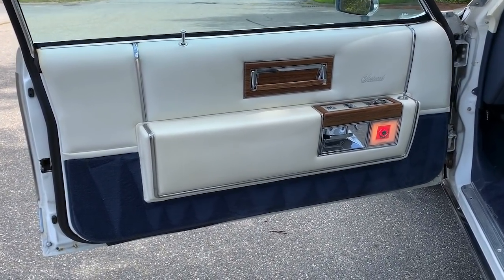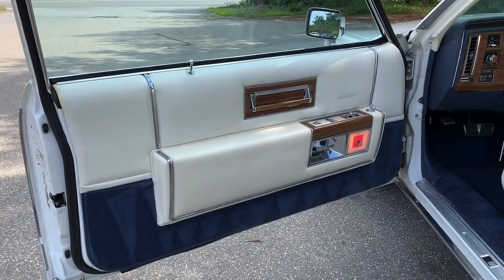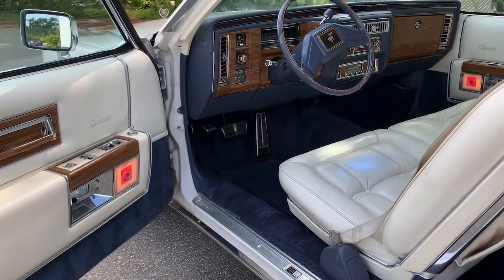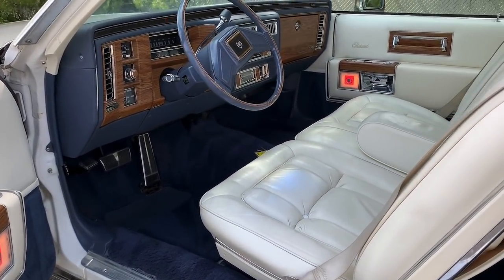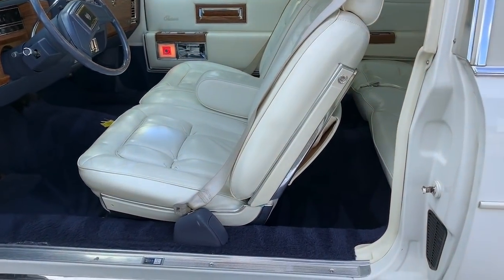All right, let's get in on the inside here. You can see the beautiful triple white color combination here with that kind of medium blue carpet and dash. It's really a stunning combination. And again, that's why I bought this car. That's why I fell in love with this car.